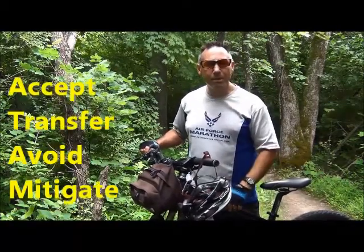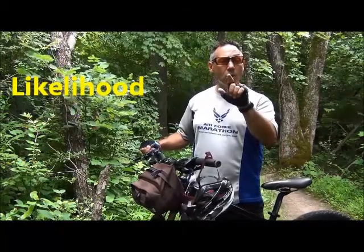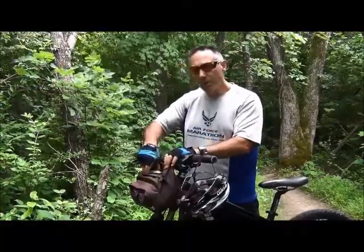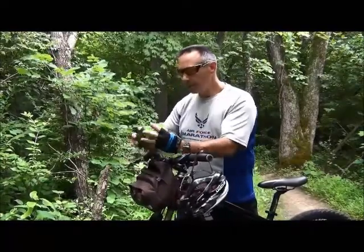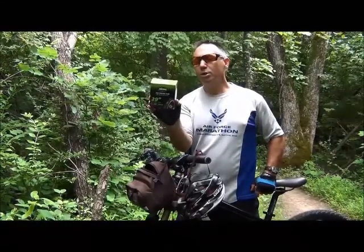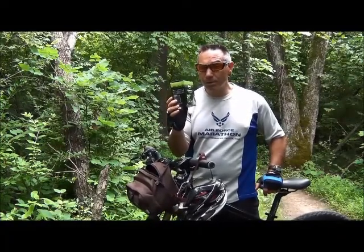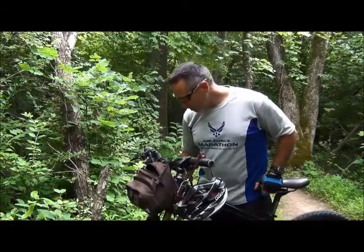The fourth one is mitigate. How do I mitigate it? I can mitigate likelihood or the consequences. So, the first thing I did was mitigate the likelihood. I went out and purchased one of these tubes. These tubes are self-sealing up to 1/8 of an inch puncture wound. So the likelihood now of me getting a flat is greatly reduced. Now, like any mitigation strategy, it comes with a cost. These tubes cost about 30% more than your standard tube.